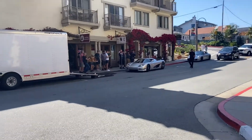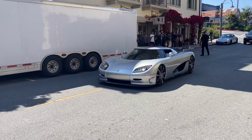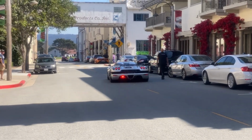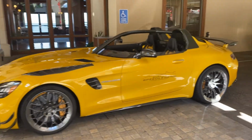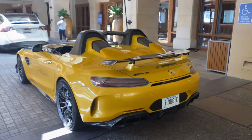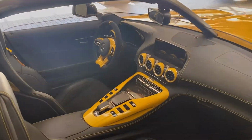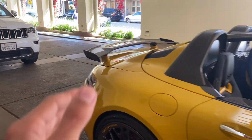Okay, that's crazy. Here, let's watch it leave real quick. That's insane. Koenigsegg CCR. As I was saying, that's insane. But this is a 1-of-5 Mercedes-AMG GTR Speed Legend. The Koenigsegg is cool, but when you're in the presence of such a car that's 1-of-5 that just came out with no roof, you go pretty insane.